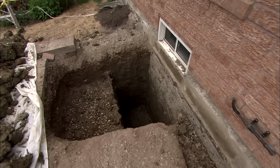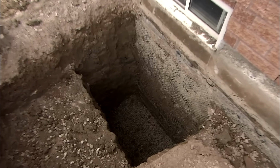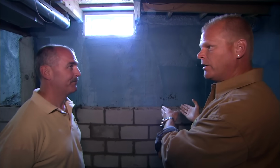We're now putting in a window well at this area with a vertical weeper right to your weeping tile. So what that does is if water collects in there, it goes directly to the drain rather than just sitting in the ground, because you're on a clay base out here, right? And it doesn't drain through the clay very well at all.